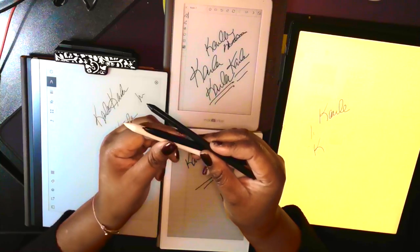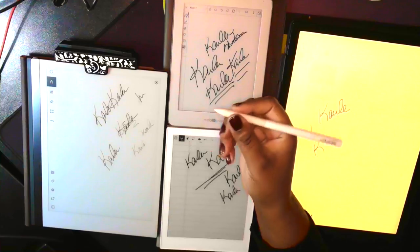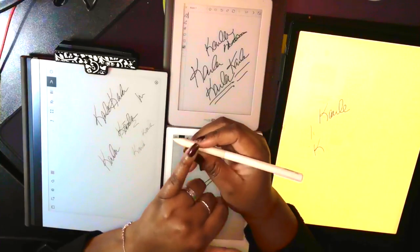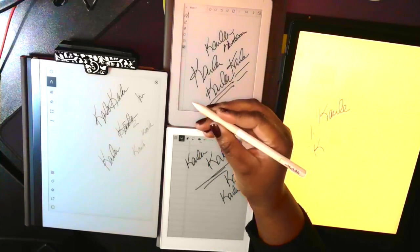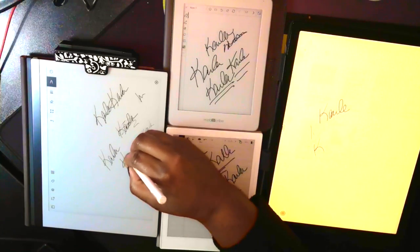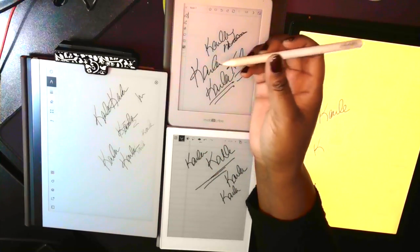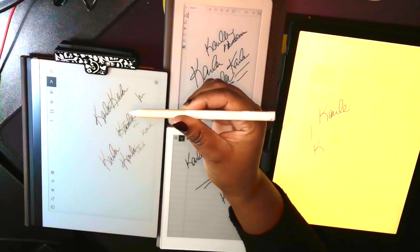It doesn't have the ridges, but this almost feels leatherish. So the feel of it when you're holding it is much more satisfying. It's not a super heavy pen, but what makes up for it for me is this leatherish feel right here. This feels like you're holding a leather pen. So for the smoothest, the scritch on the reMarkable device, the smoothness on these two, this is my next favorite. So this is number 6 on my list of 9 pens.